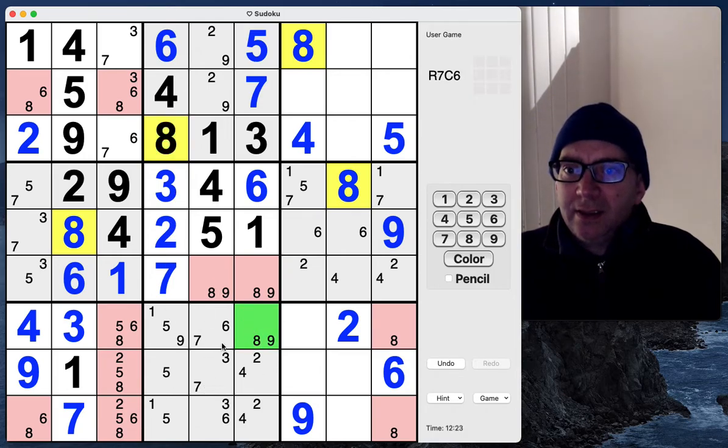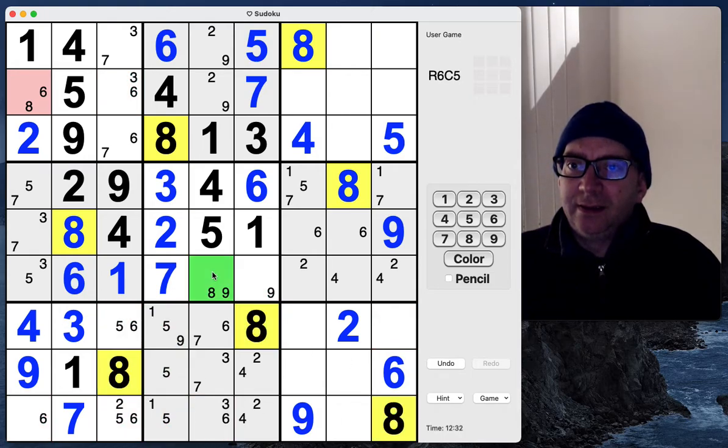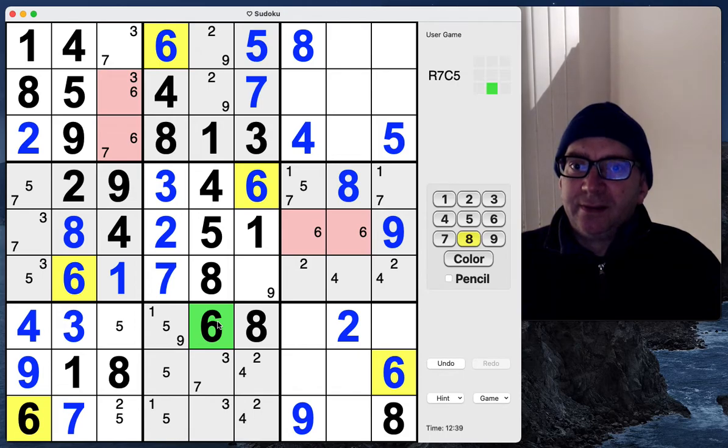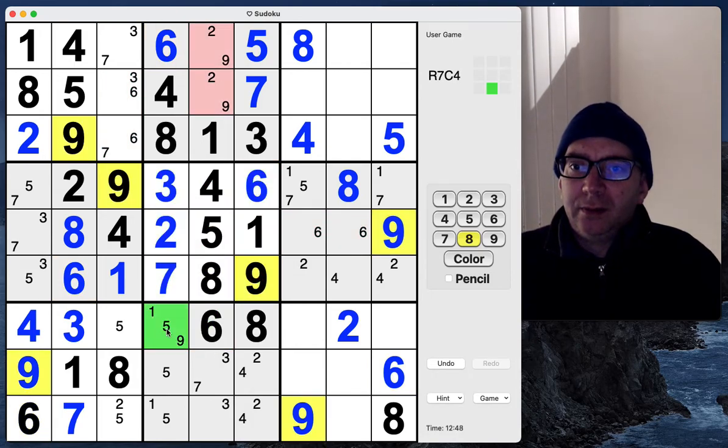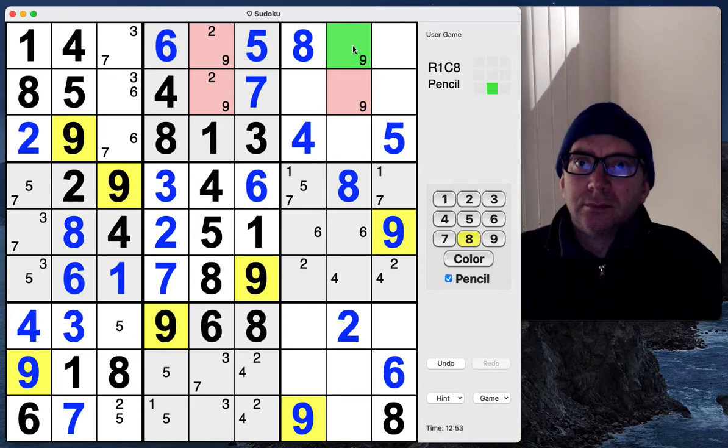Look at that. Because we've got a 2-4 pair here, we know this is a 7-3-6 triple. 8s can't be here now, so that's an 8. That's an 8. That's an 8. 8. 8. Fantastic. 6. Yeah, that's a 6. Yeah, 9 here now. That's a 9. Nines up here now.